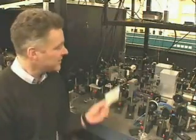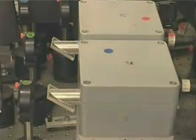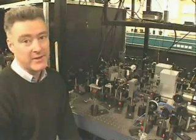So the experiment has two parts to it, one involving lasers and one involving magnetic fields, and the part that we're looking at here is the bit involving lasers. Each of these little grey boxes here is a diode laser, a bit like the laser inside a CD player, only a lot more powerful. It produces the different colours that we need to make a Bose-Einstein condensate.